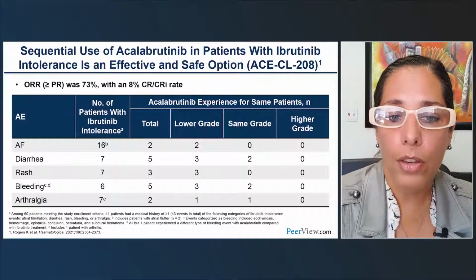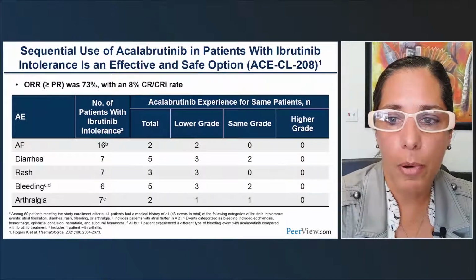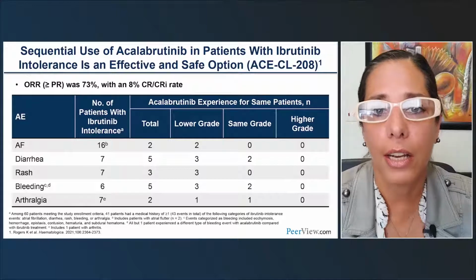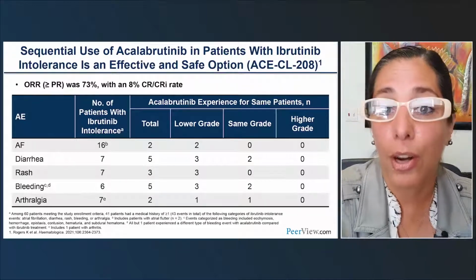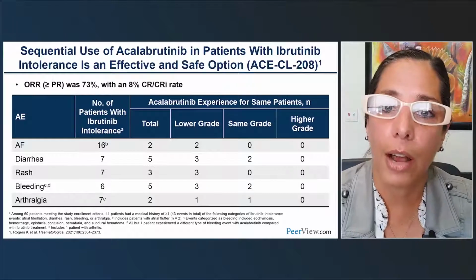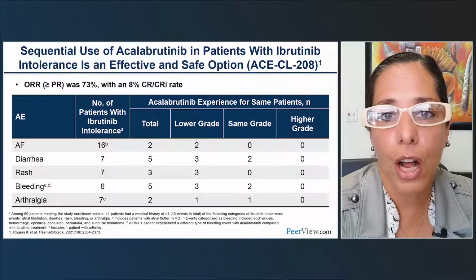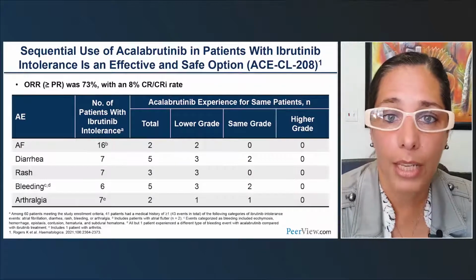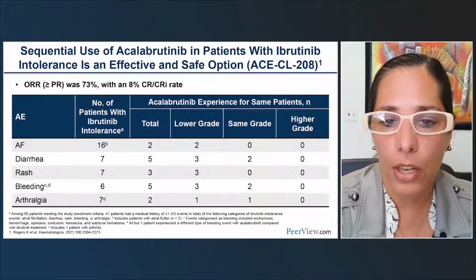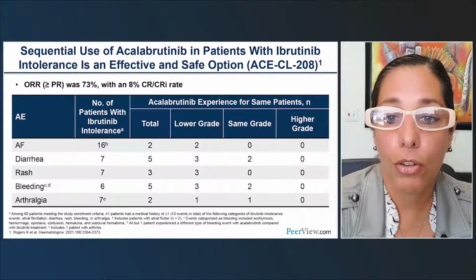There have been several studies looking at patients who are intolerant to ibrutinib. And again, remember, most of this data is in the setting that ibrutinib was first to market and then became the second generation BTK inhibitors. And so we have several studies looking at, well, if patients are intolerant to a BTK inhibitor, can they be transitioned onto another second generation BTK inhibitor, i.e. acalabrutinib and zanubrutinib?